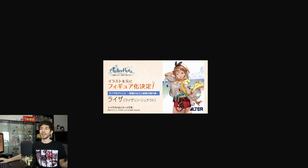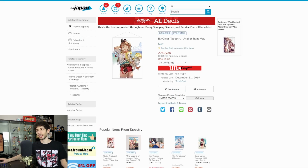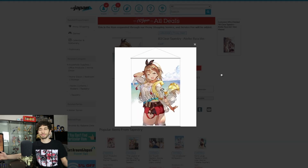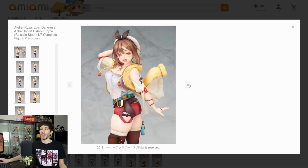And for anyone saying, oh, they just made this for the figure, I would argue against that because I got this right here, a tapestry of this exact art piece. Why would they make that if they were only making it for the figure? This is official art. Whether or not you think Ryza should be making this face, you can believe whatever you want, but there isn't any reason to believe that Ryza would never make this expression. I think that's an odd thing to say. So while you don't have to like this figure, it totally is justified in existing.